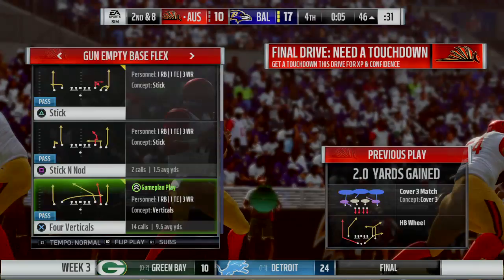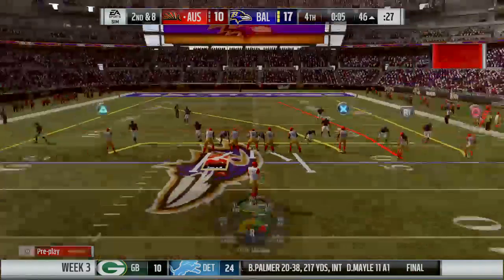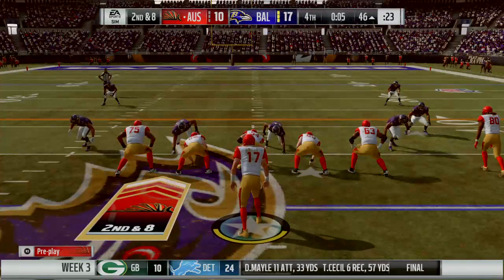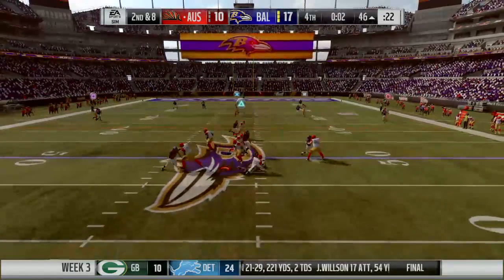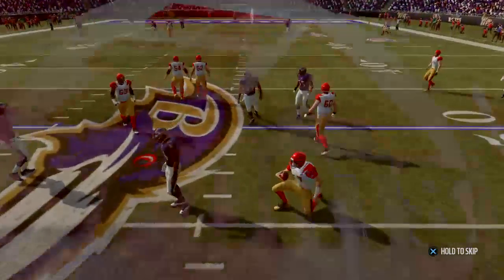Let's make this one simple. What a catch, especially the finishing part of getting his feet in bounds, toe tapping, and of course, foot dragging. Little tapestry, if you will. Oh, I like it. Back to throw. And the Raven pressure too much. Down he goes.